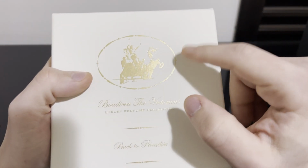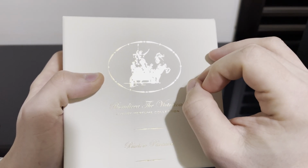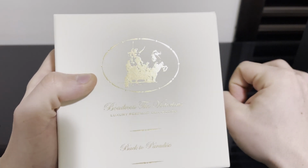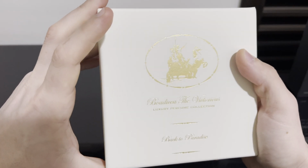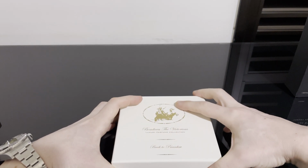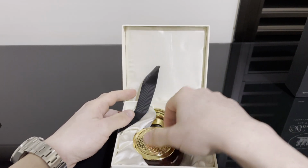By the way, these Boadiceas from the Ruby collection, they're all fantastic. They're all great fragrances. From the smell to the performance, they all perform fantastic. 12 plus hours longevity, every single one of them, and they all smell amazing. This is probably one of their best collections, if not the best, I would say. I broke this thing when I opened the box before.